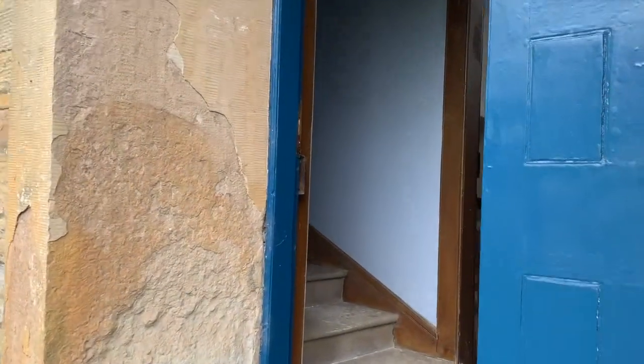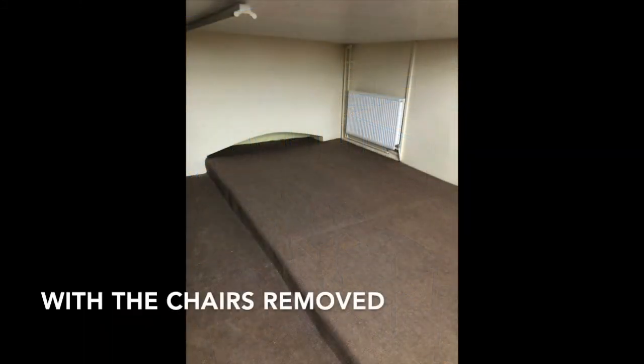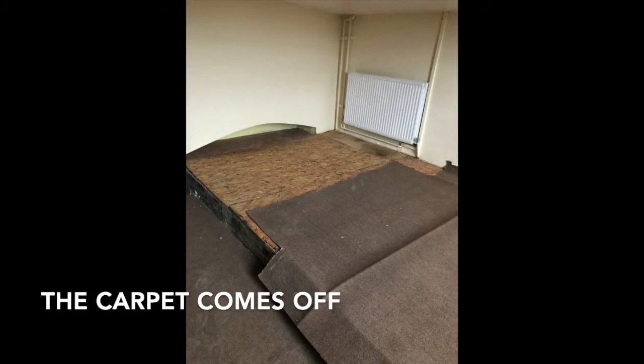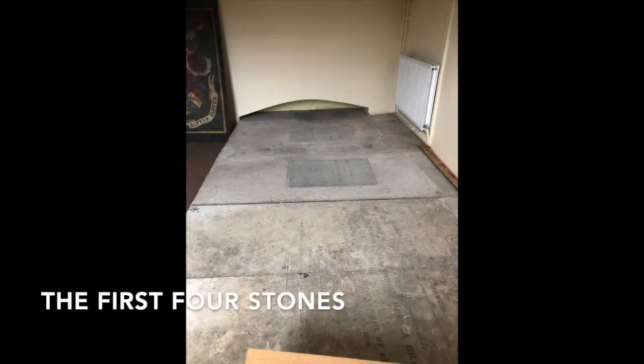Now, here we have a set of stairs to the left and a room to the right. Gravestones contained in the crypt are very rarely uncovered, so this Doors Open Day has given us the chance to have a closer look at them, to take the carpet off, the hardboard off, and start to see the graves again, and gives the opportunity for us all to learn something more of the remarkable history that lies on our very doorstep.